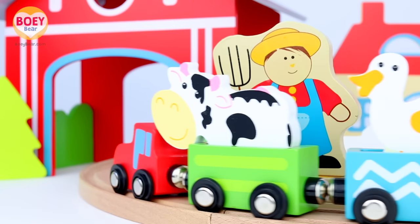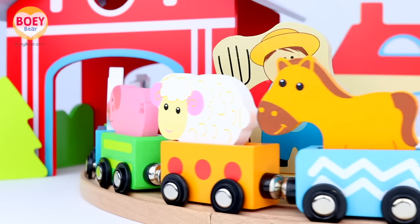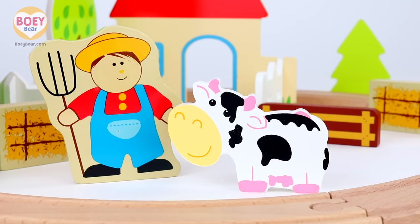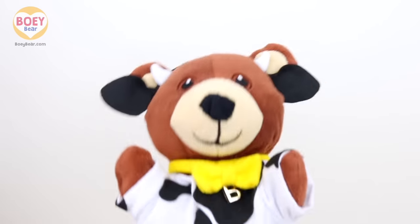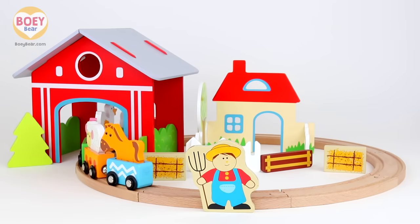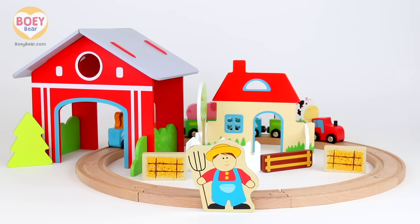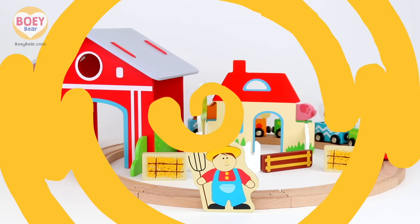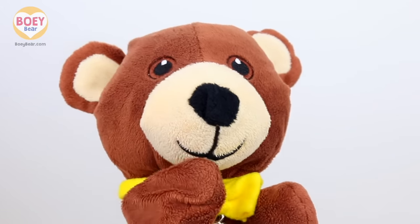Old Macdonald had a farm, E-I-E-I-O. And on that farm he had a cow, E-I-E-I-O. With a moo moo here and a moo moo there, here a moo, there a moo, everywhere a moo moo. Old MacDonald had a farm, E-I-E-I-O. Great singing!